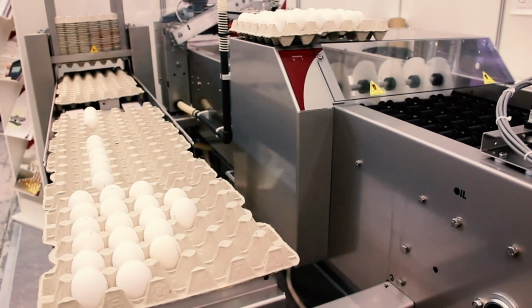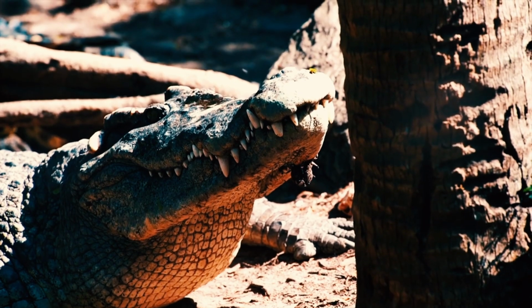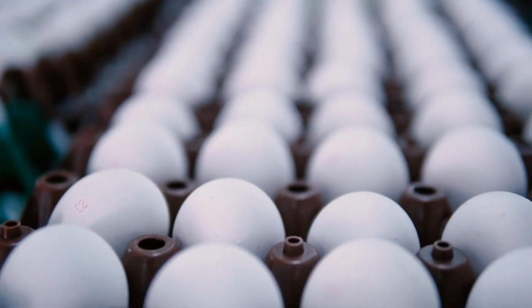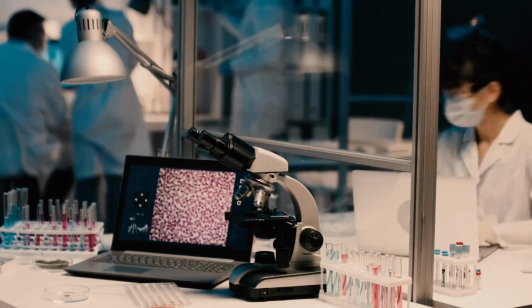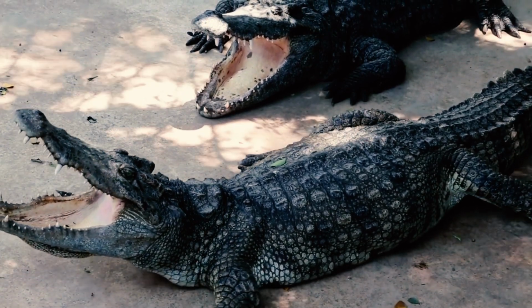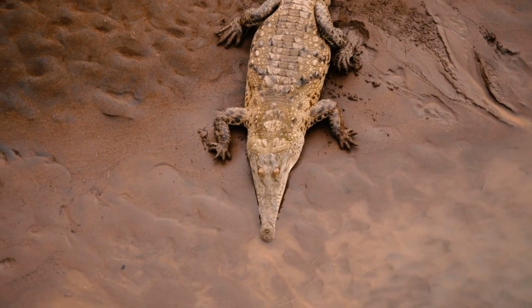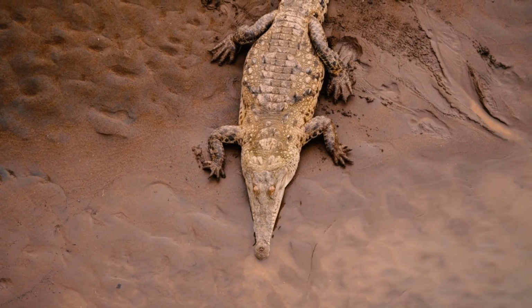As the collected eggs are carefully stored away, attention turns to the next stage of the process. Just beyond the nesting areas lies the farm's crown jewel, a state-of-the-art hatchery facility. Here, cutting-edge technology meets age-old biological processes, ensuring the highest possible survival rate for the farm's most precious commodity. It's in this high-tech nursery that the future of the farm and the luxury goods industry it supplies truly begins to take shape.